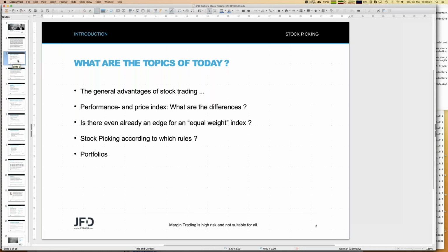If we talk about those indices, then there's already a first idea for a stock trading strategy. You know that normally those indices are weighted according to market capitalization. Market cap tells you how much weight an individual company has within that index. For example, in the German DAX, if you think about Siemens or SAP, those are the big companies within the DAX, and they accordingly have a higher weight than smaller companies like ThyssenKrupp or Commerzbank or something like that.